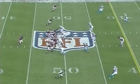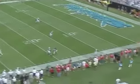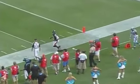They've got two tight ends in. Orton with time, going deep, and overthrows Brandon Lloyd. First incompletion for Kyle Orton in the game. He hit his first six before that throw was too long for Brandon Lloyd. I told you he had a good rhythm going.